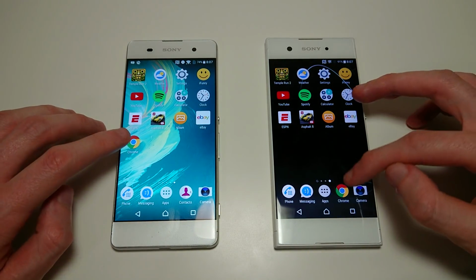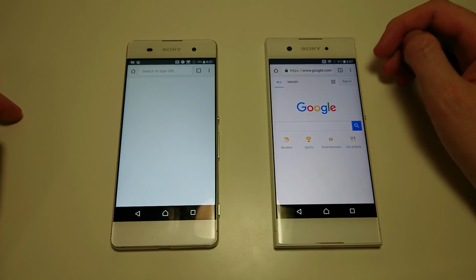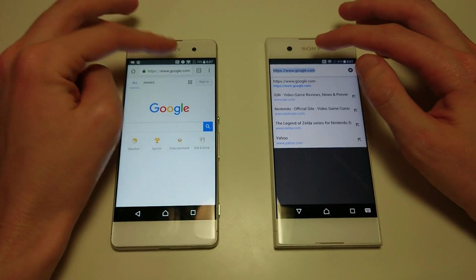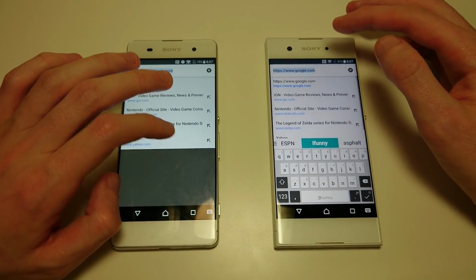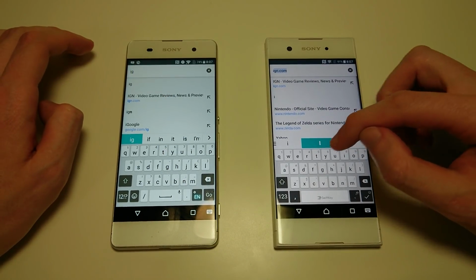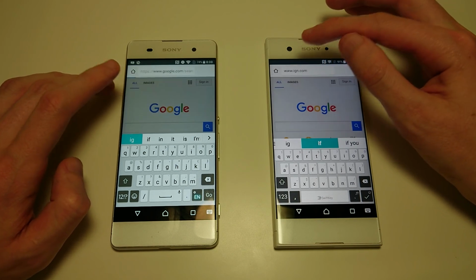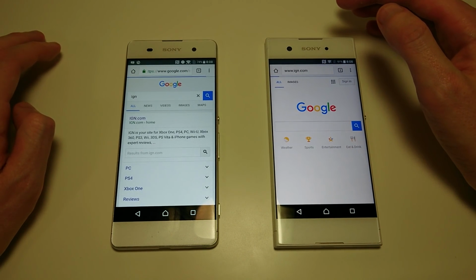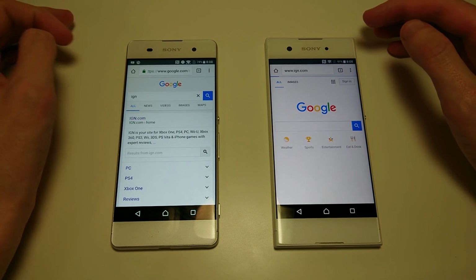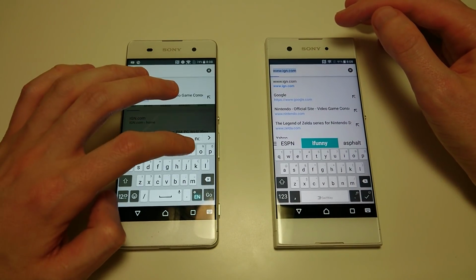Alright, next up, let's do Chrome. Going to a few websites. And that doesn't count, I accidentally pressed enter first on the XA1. Let's do IGN first. Showing you guys a look at the keyboard here. IGN.com. Oops, messed that one up. Alright, let's do Nintendo.com.